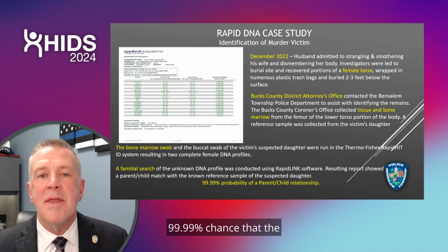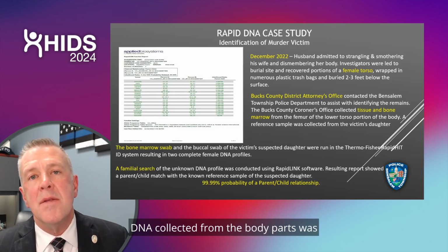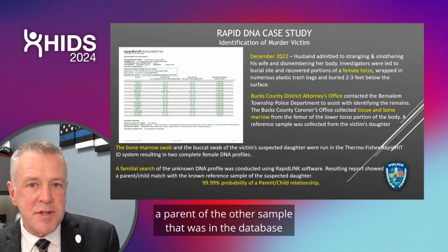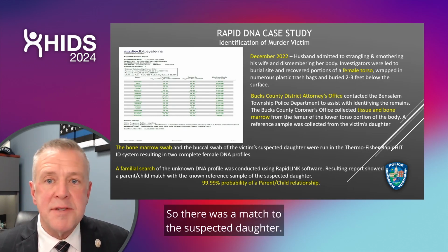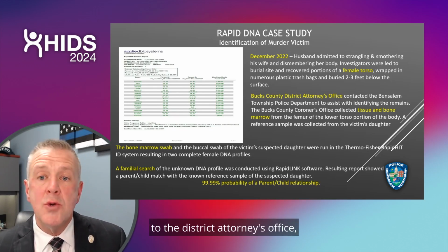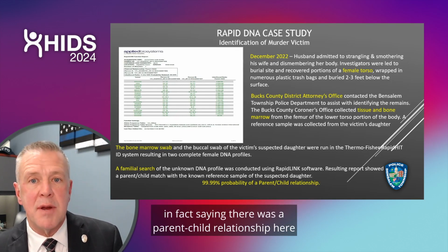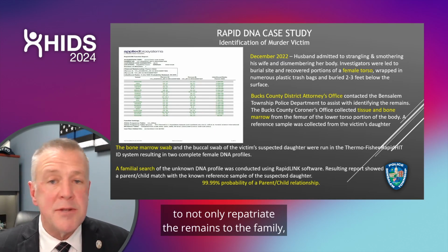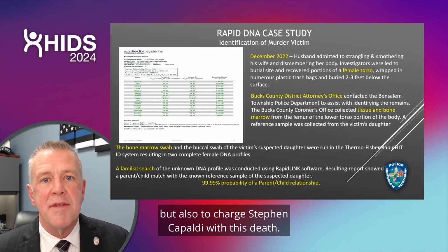99.99% chance that the DNA collected from the body parts was a parent of the other sample that was in the database, who in fact was her daughter. So there was a match to the suspected daughter. We were able to provide a report, which you can see in the top left-hand corner, to the district attorney's office, in fact, saying there was a parent-child relationship here and that they could, in fact, have the information they need to not only repatriate the remains to the family, but also to charge Stephen Capaldi with this death.